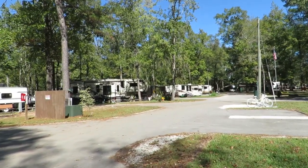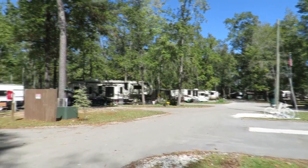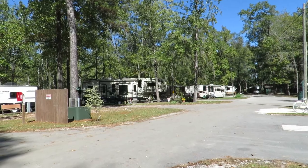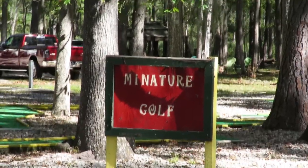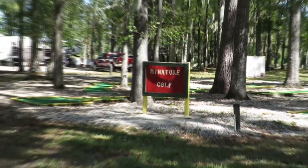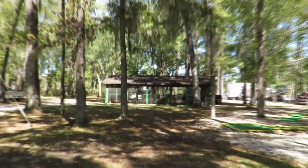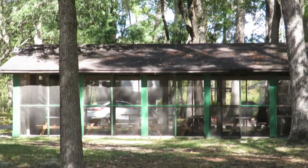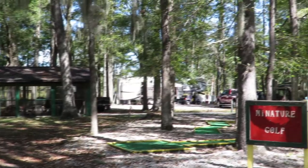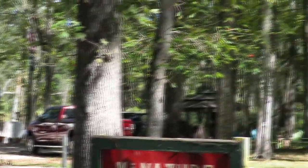It's not a very big park, so that's why it's always full or hard to get reservations here. They have 91 sites. Across from where you check in, there's the miniature golf. And then there's a green pavilion that you can go into. It's covered. There's benches in there. To the right of it is where the employees can stay.